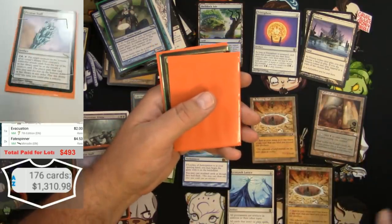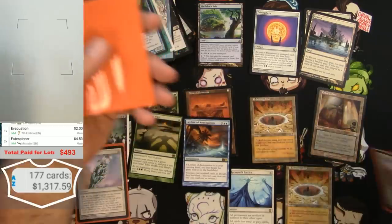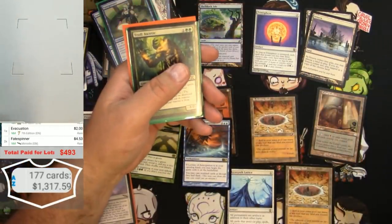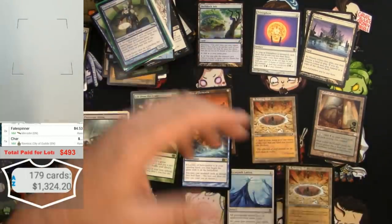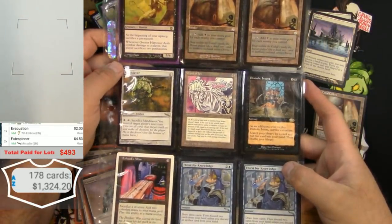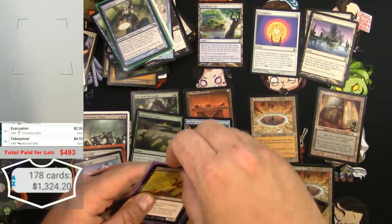Another Proteus Staff. Bing, there it goes. Another Proteus Staff. Next page is more good stuff. Okay, great. Unbelievable, honestly.